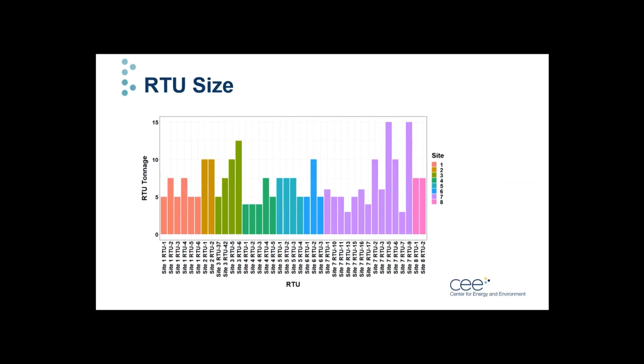Size plays a big role in retrofit savings potential. Larger units have larger components, such as motors and compressors, they produce higher airflow, etc. And they have potential for higher savings. The sizes of the RTUs in this project varied from 3 to 15 tons, with an average of around 7 tons. Previous market characterization work showed that the average size of an RTU in Minnesota is 10 tons. So this is slightly larger than the units studied in this project, but we felt like we found a good mix of sizes and configurations of units to characterize the performance of a wide mixture of systems.